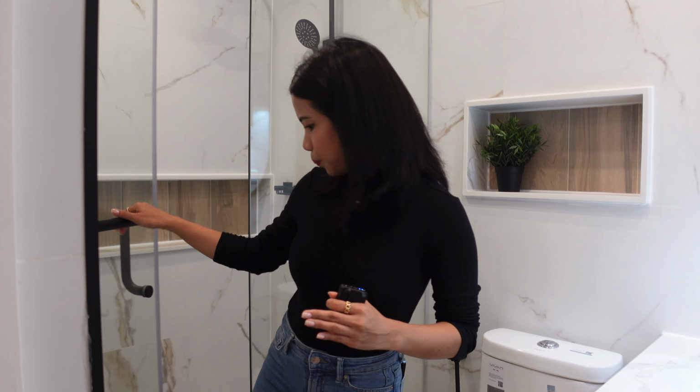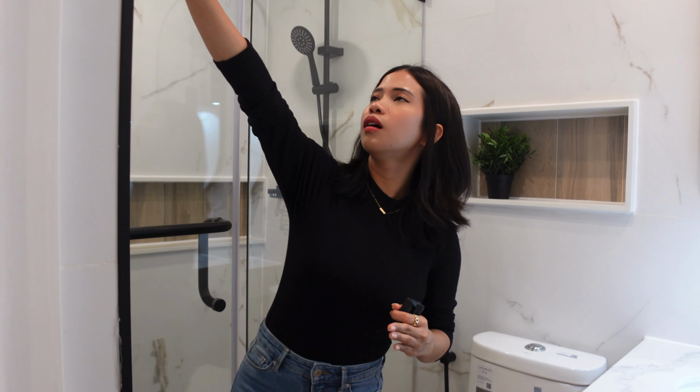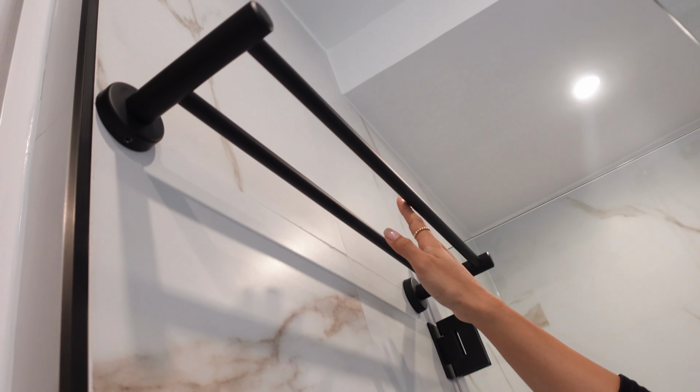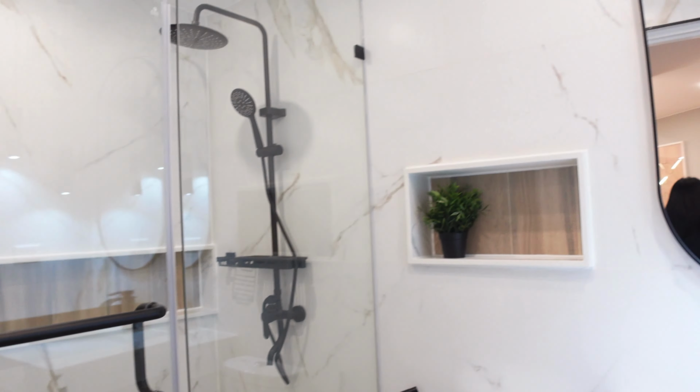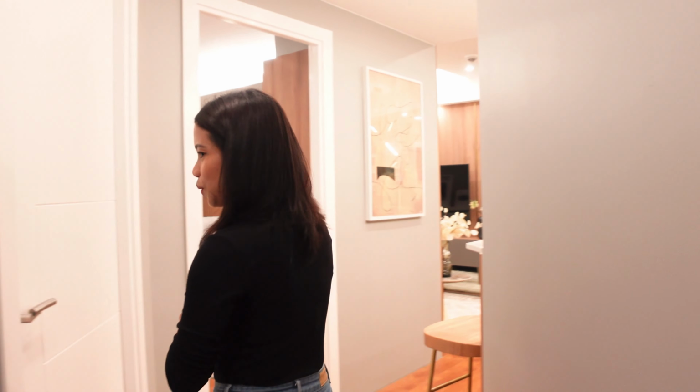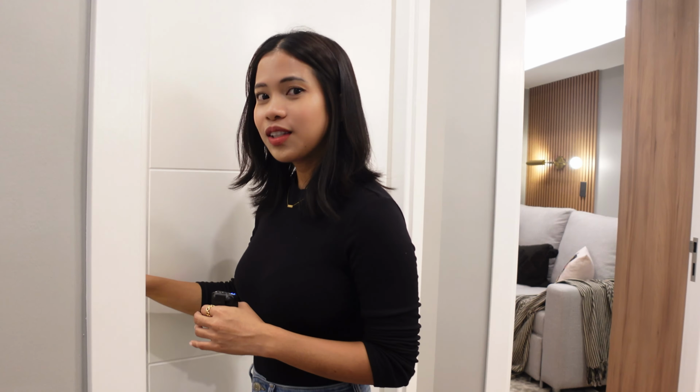So anyway, there is also like a towel bar over here, which is not ideal for my height. Sobrang taas. But then again, this is not my unit, so abot ko pa naman siya, pero sobrang taas. So may towel bar over here. Medyo talagang naka-extend na yung kamay ko. So now, let's go ahead and continue the tour. Enough with the toilet and bath. Let's go ahead and check the master bedroom.